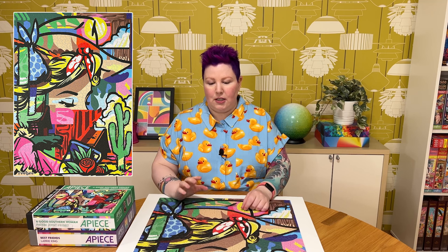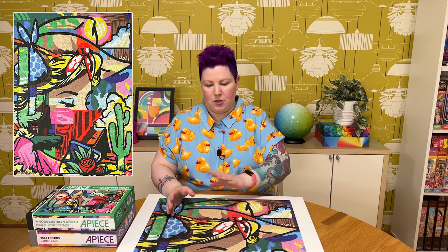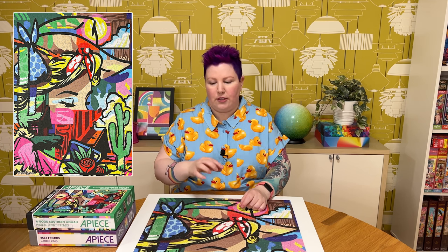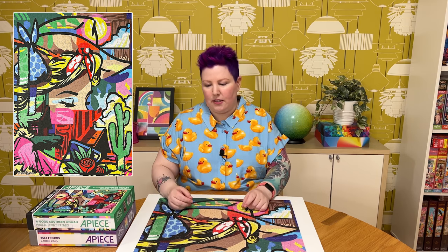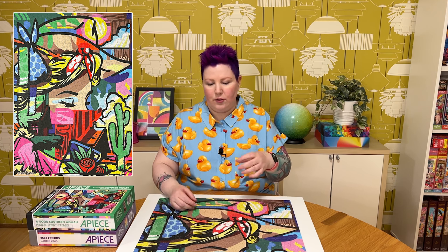It was definitely more on the challenging side though. Because the image is quite abstract with lines and colors and patterns everywhere, when you look at an individual piece, it's quite tricky to figure out where it goes, just because you've got greens in lots of places and blues in lots of places, that sort of thing. And I also mentioned earlier that I found the irregular piece shapes a bit tricky to figure out where they go as well, but I kind of liked that challenge.